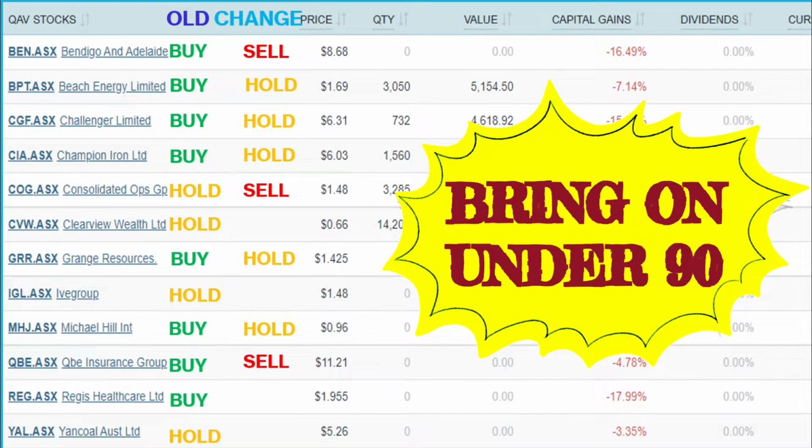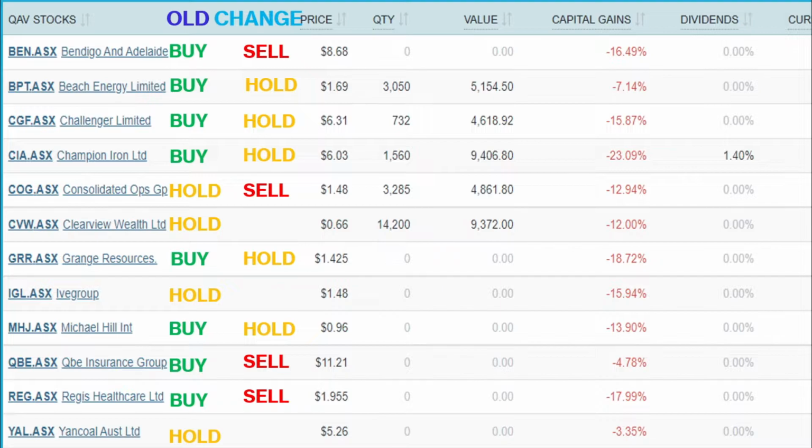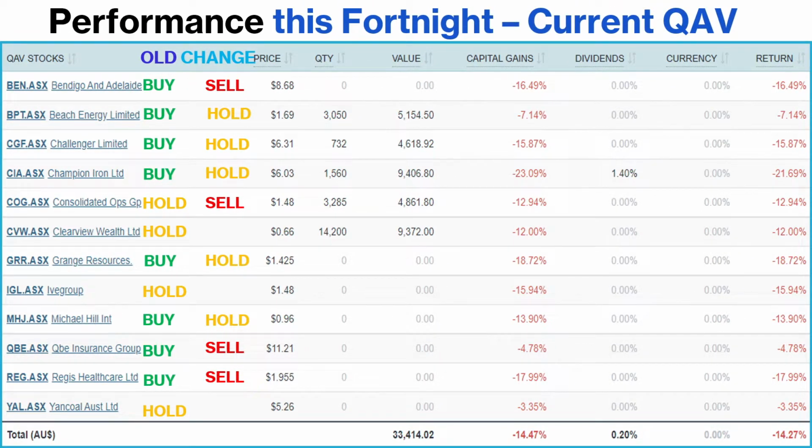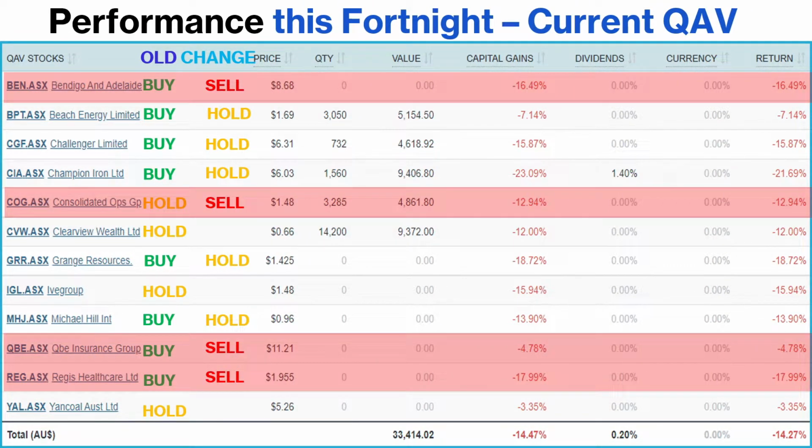This one didn't last long. And Reggie moved from buy to sell as it breached the sell line at $1.98. Also another one that didn't last long. Wow, would you have a look at that? The market turned so fast that 1/3 of the portfolio all hit 3-point sell lines.